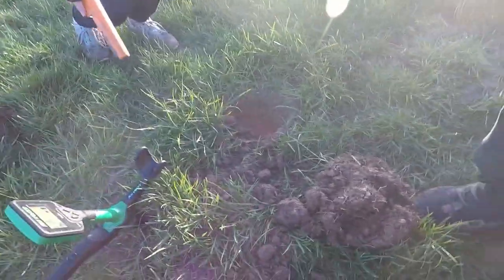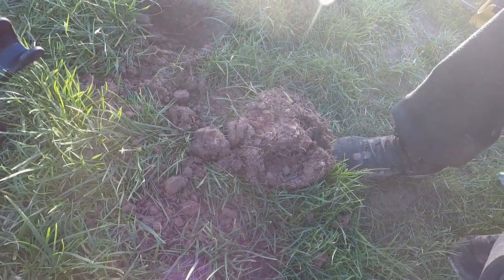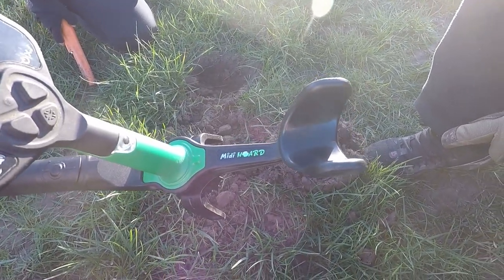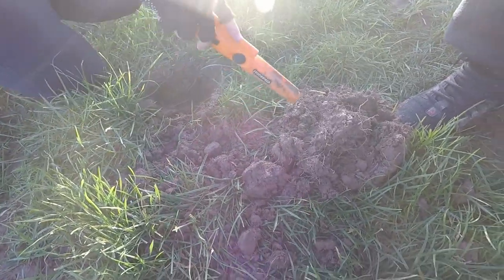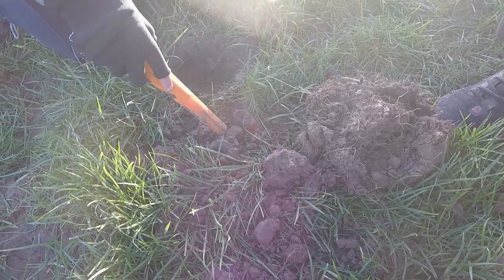Right guys, I've got my stepdaughter with me, Tina's daughter, Skylar. She's metal detecting with us today and she's using the Nokta Mini Hoard and she's got a first target. So you want to go and find it, Skylar? Have a look around there. Yes, keep going. Oh, there you go.